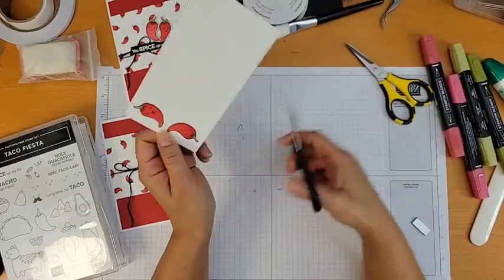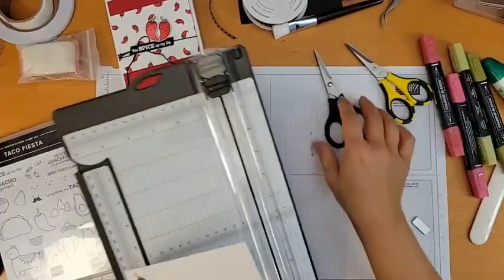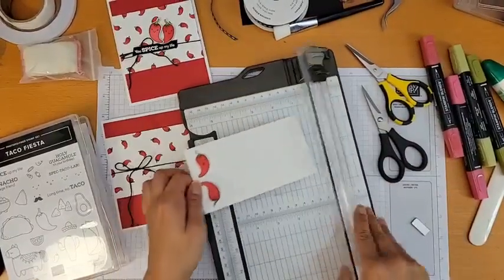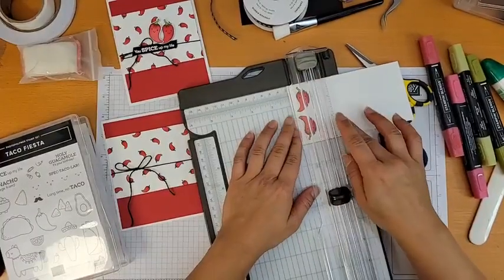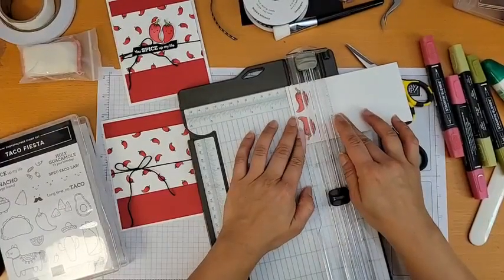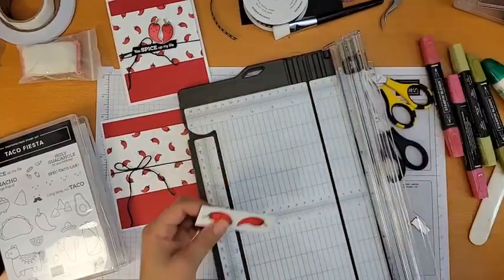So now I'm just going to cut it out. I'm going to actually trim off one side because it's easier to cut when you don't have a big piece of paper hanging off the side. So I'm just going to trim it down so that I don't have so much to maneuver around while I'm trimming.